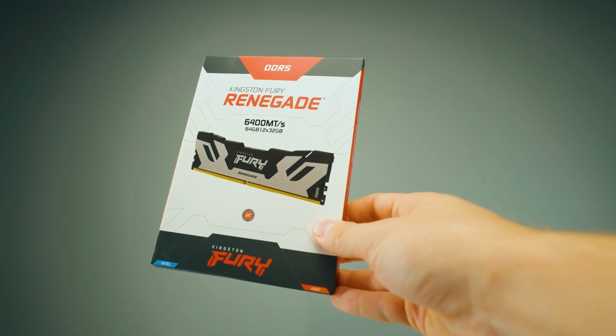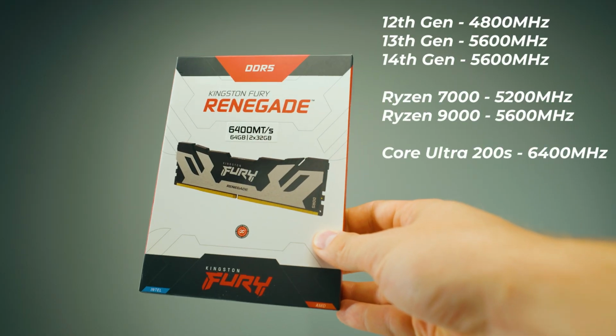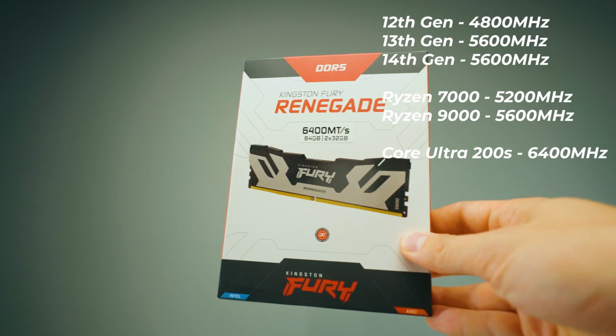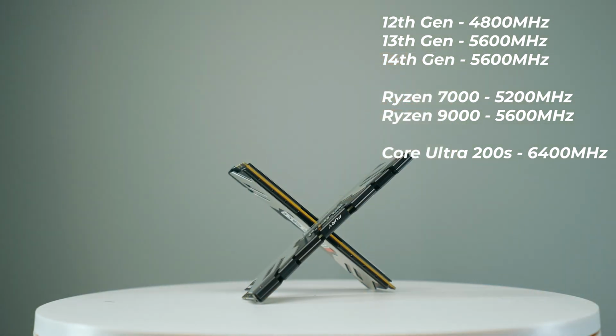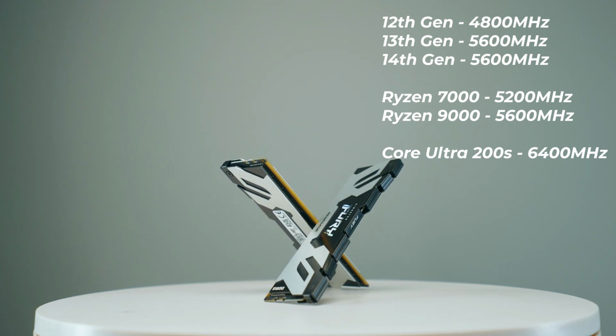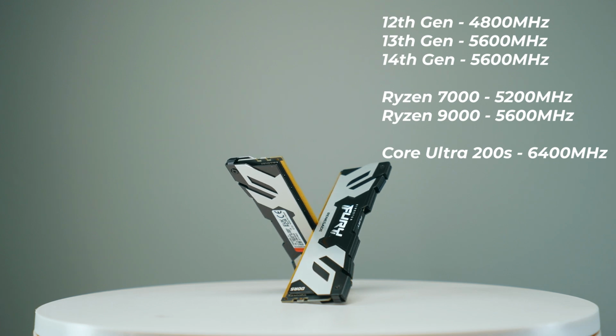I am actually using the memory speed of the stock settings that Intel or AMD provides for their platform, which means 12th gen is 4800, 13th and 14th gen are 5600 megatransfers per second, Ryzen 7000 is 5200 megatransfers per second, Ryzen 9000 is 5600 megatransfers per second. The Core Ultra is 6400 megatransfers per second.